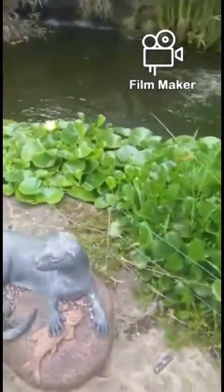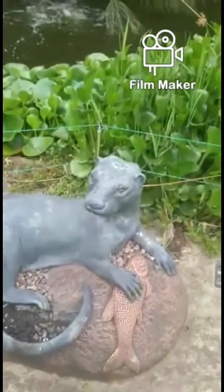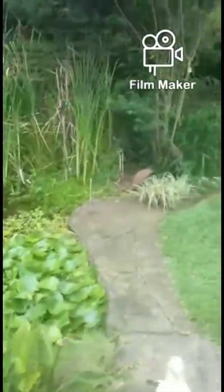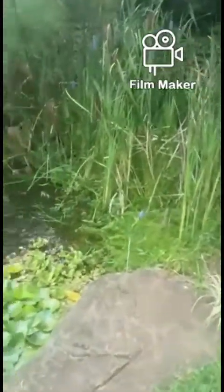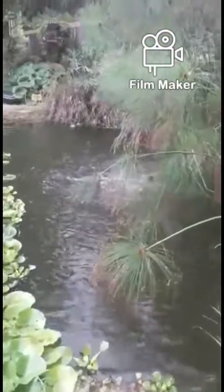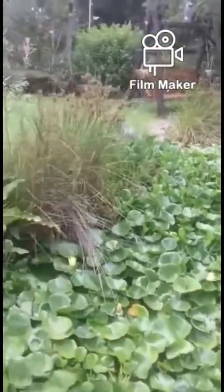This is a fine example of one of Bill and Jan's beautiful garden sculptures. It's a Cape clawless otter. As you can see, the pond is surrounded by wetland plants, namely papyrus and bulrushes, lots of Louisiana irises and flag irises, and of course the pond is well stocked with a variety of koi and lots and lots of water lilies.